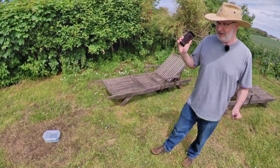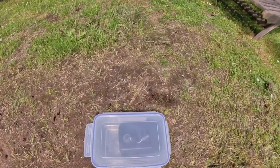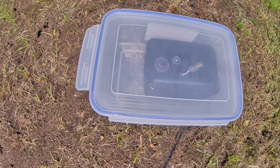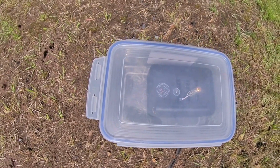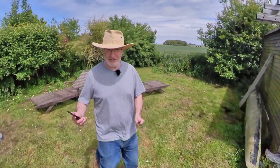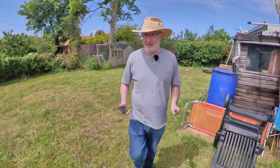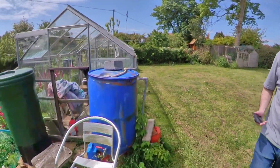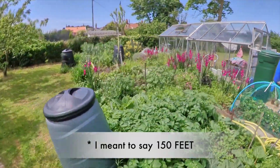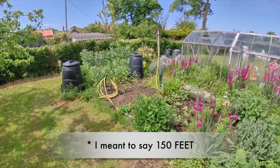I'm using a phone to fire a test cue, which is a bulb. If I bring the camera down, you may or may not be able to see the bulb light up. I'll do that again. Okay, so we're showing maximum signal strength at the moment, obviously. Let's walk this way. So according to Google Earth, this is a 150 foot garden, which is about 45 meters. So ideal for category F3 fireworks with an added safety margin.